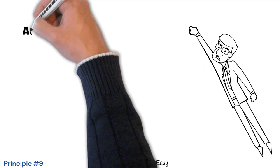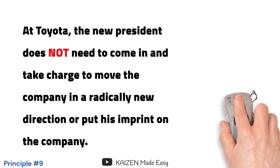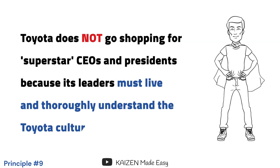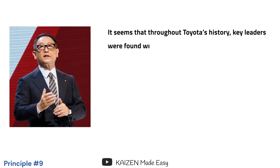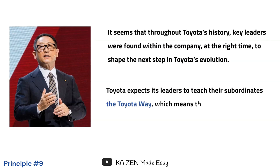At Toyota, the new president does not need to come in and take charge to move the company in a radically new direction or put his imprint on the company. Toyota does not go shopping for superstar CEOs and presidents because its leaders must live and thoroughly understand the Toyota culture. It seems that throughout Toyota's history, key leaders were found within the company, at the right time, to shape the next step in Toyota's evolution. Toyota expects its leaders to teach their subordinates the Toyota Way, which means they must first understand and live the philosophy.